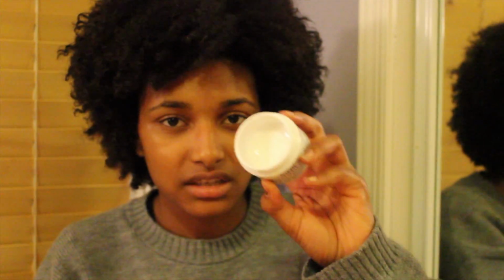I only use a really little bit for my whole face, and I have dry skin, so take that into account. If you don't have dry skin, this is how much I use on my face. And I put that on my face and my neck too. If you don't have dry skin, then you'd have to use the tiniest bit. I've been using this since Thanksgiving, and I'm maybe halfway through. So a little bit goes a long way.